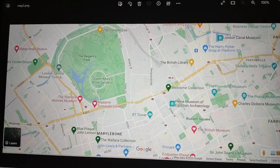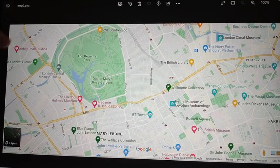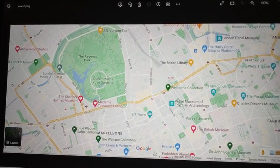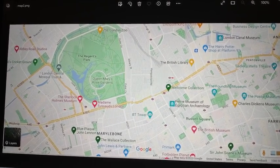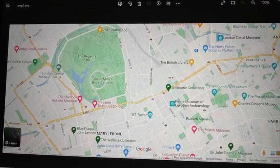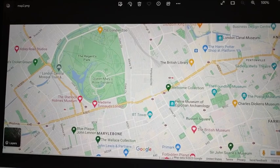Lastly on my list, we're going to go all the way up past St. John's Wood to Abbey Road Studios. This is near, obviously, the crosswalk that appears on the Beatles album, Abbey Road. Also where a lot of their albums were recorded, plus a lot of other important albums by many artists, Pink Floyd, etc., etc.